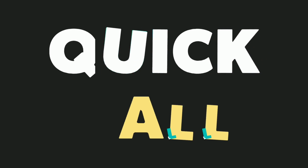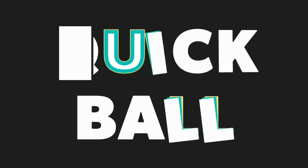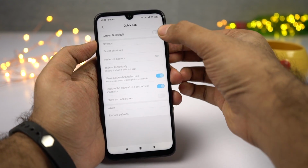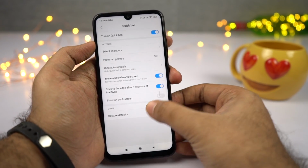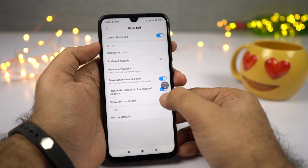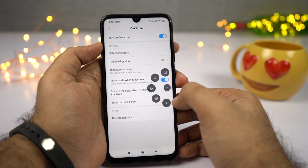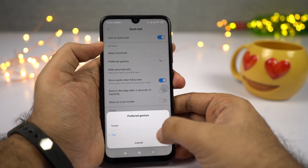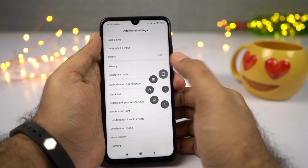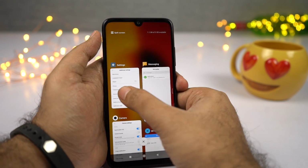Now going on next, we have Quick Ball. You want to use your phone single-handedly? Then this is a great solution for you. Once you enable this feature, a floating bubble will pop up. You can use it in two ways. You can either tap and select the option, or else we can swipe. Personally, I like to go with swipe option with navigation keys. Once everything is properly set up, you can simply swipe on the floating bubble to go back, go home, or even open recent tabs page.